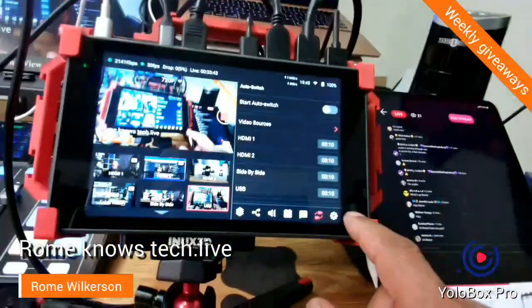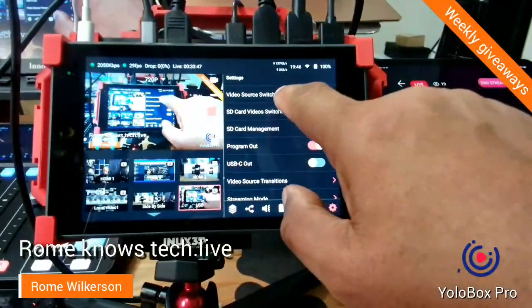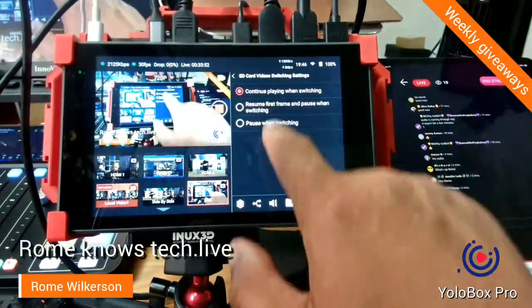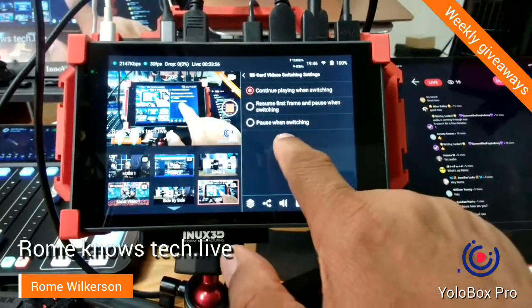And then, of course, the only thing that's left here, guys, is your settings. And you can go in here and you can take a look at your video sources, your SD card. Now, under SD card, what this does is it just tells you what's going to happen when you switch away from a video. Will it pause?